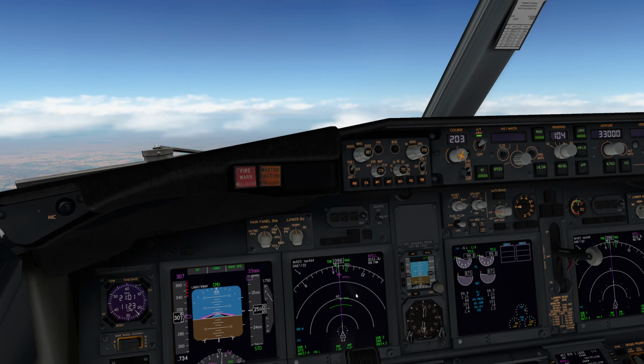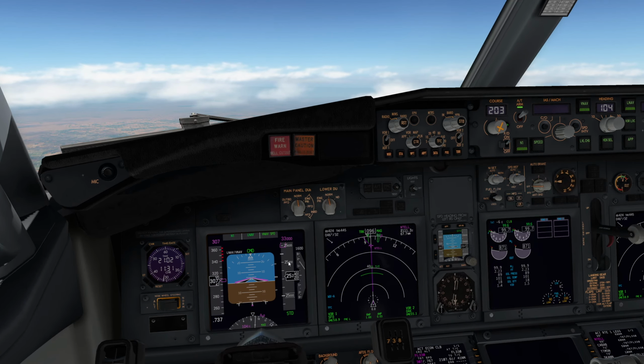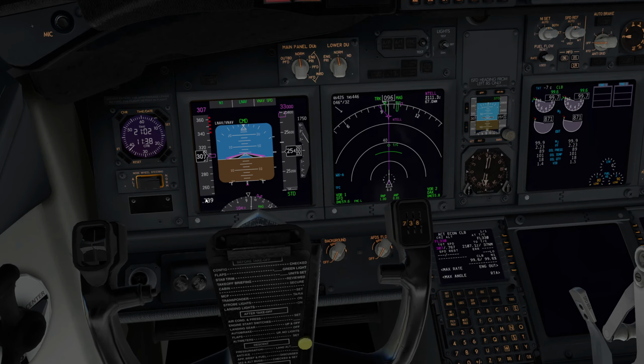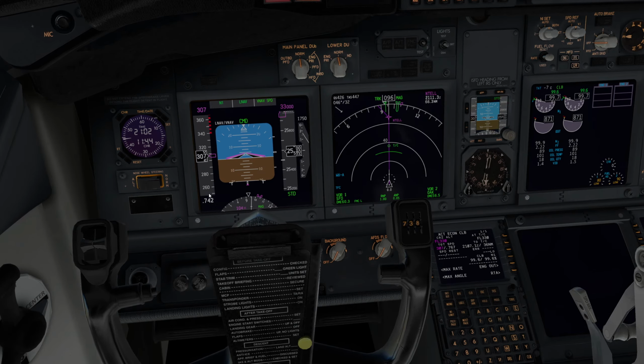So we cross through flight level 250, still climbing at 307 indicated. Not entirely sure when that switches over to the Mach. See, it's Mach 0.767, so we've got 0.025 or so left on the Mach before that switches over.